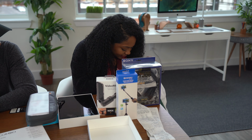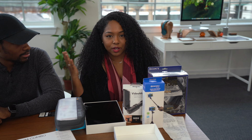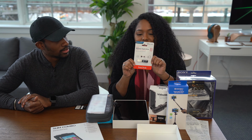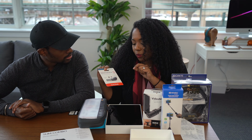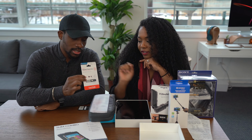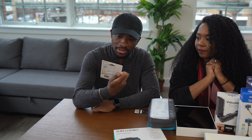And as my very last item, because you'll be doing all of your editing on your iPad, is expandable storage. This one works specifically for iPad and iPhone, so you can transfer your stuff between them. It's 64 gigs, so you have an additional 64.